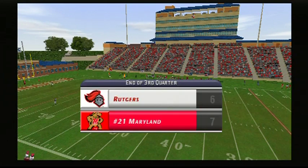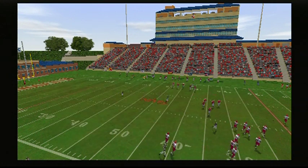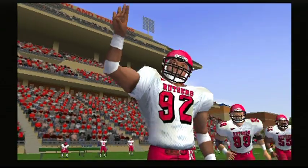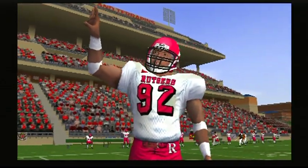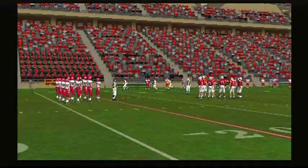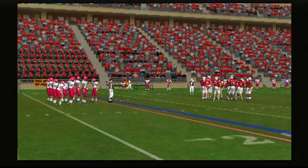And that'll bring this quarter to an end. Folks, we've played three, and our score is Maryland 7, Rutgers 6. And we're ready for the start of the fourth quarter.